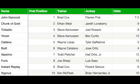Now we're going to meet the field for the 2025 Louisiana Derby, and I will give out my contenders from last to first. This race will be run Saturday, March 22nd. It'll be the 12th race, Grade 2 $1 million Louisiana Derby for 3-year-olds, 1 mile and 3/16 on the main track. Scheduled post time 6:42 p.m. Eastern Time. John Hancock is number 1. He's your 7 to 2 morning line favorite. As I mentioned, Brad Cox his trainer, Flavien Prat is his rider, and he's going to be attending the pace from the inside post.